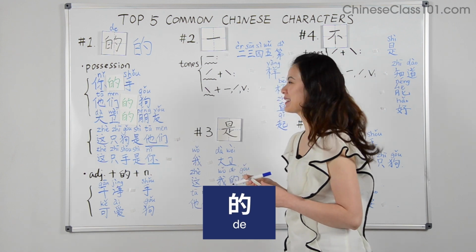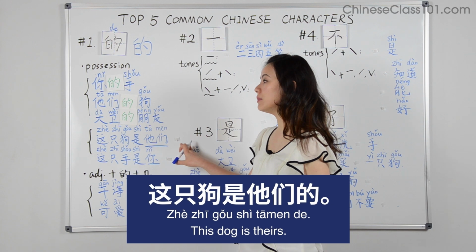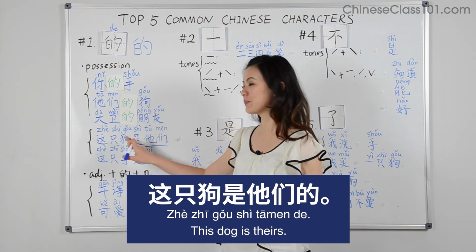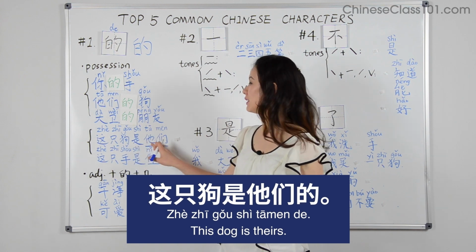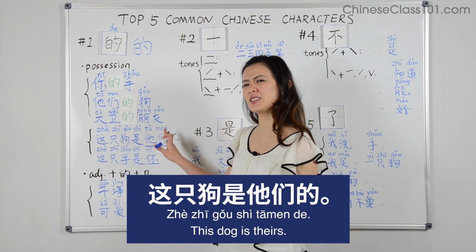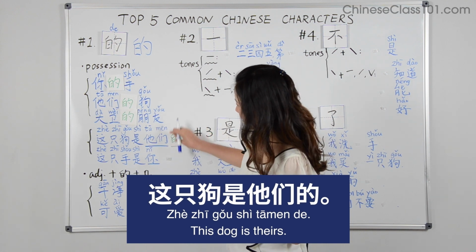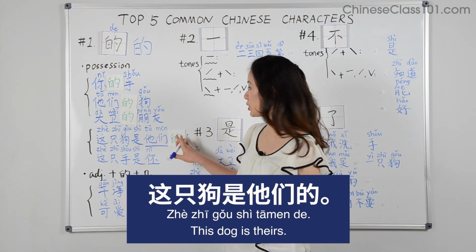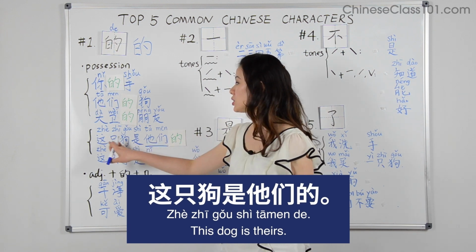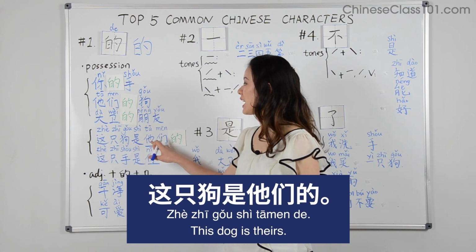Let's look at some examples. 这只狗是他们。这只狗 means this dog. 是 is 他们 they. Well, by itself, it doesn't make much sense. This dog is they. But if we put a 的 after 他们, we turned they into theirs. 这只狗是他们的。This dog is theirs.